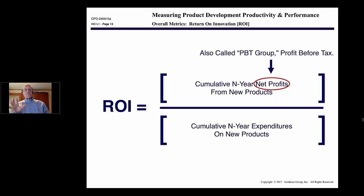Now, during this period of economic challenge, another new metric came up, and it is kind of the wave that is currently happening, productivity and efficiency metrics. Unlike the Vitality Index, where you're not dividing by expenditures, the return on innovation metric is a productivity or efficiency measure, classical industrial engineering, output over input. The cumulative profits, the return that you get from the investment, gives you return on innovation.